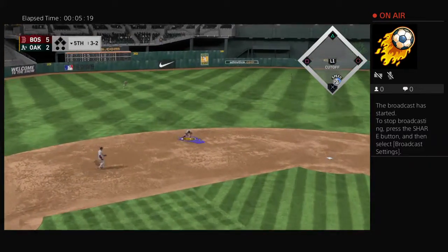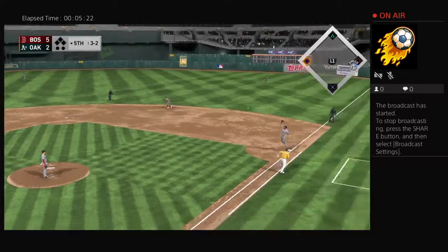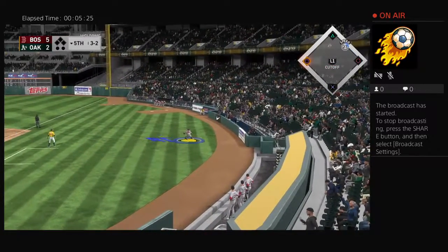On the ground for the shortstop, Bogaerts. Reined in. And the throw sails right over the head of Moreland at first base.